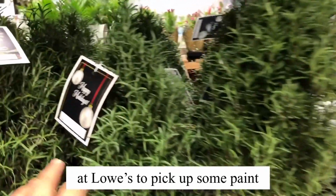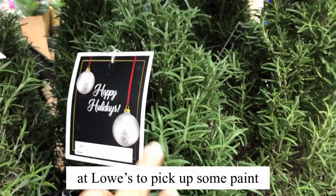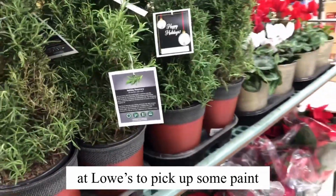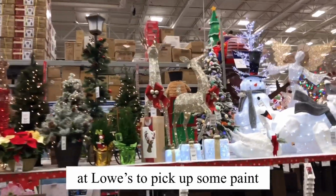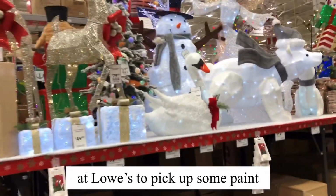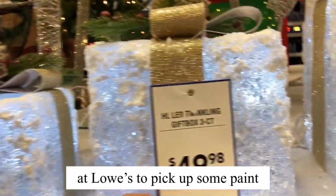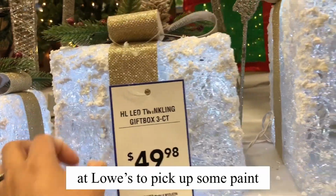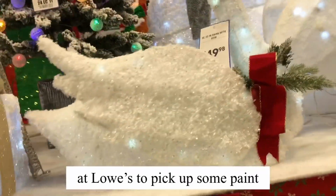Oh, that is super cute. You can put ornaments in here. Oh, this is so cute, right? Oh my God. Wait, what? This is $50? This. Oh, this is a beautiful swan in there.